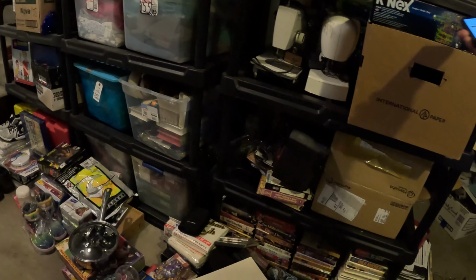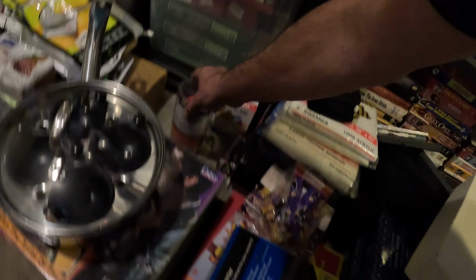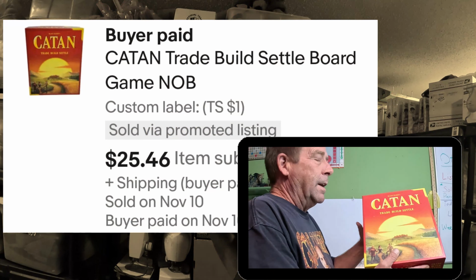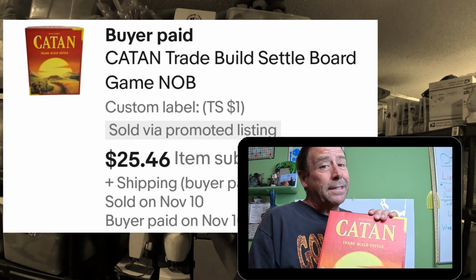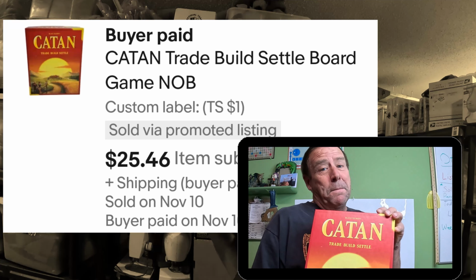Everything was brand new. And let's see if we can find it, oh, it's right down here. There's stuff on top of it. Move that guy. Move him. Into this for $1 at my local thrift store. This sold for $25.46, and the buyer is paying $9.50 in shipping.